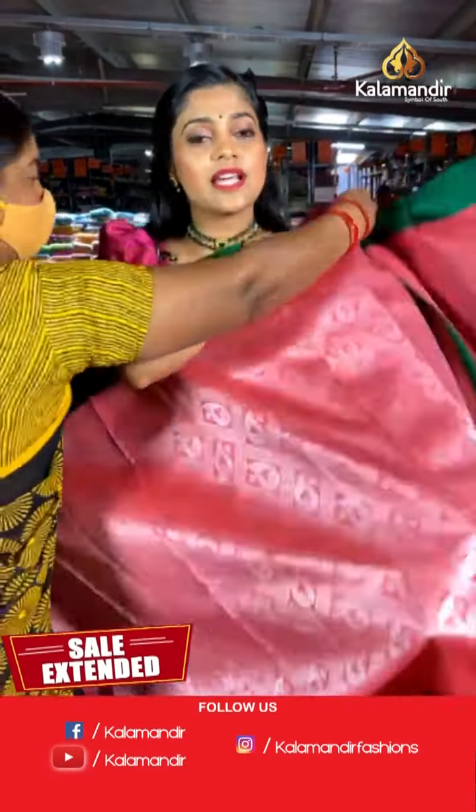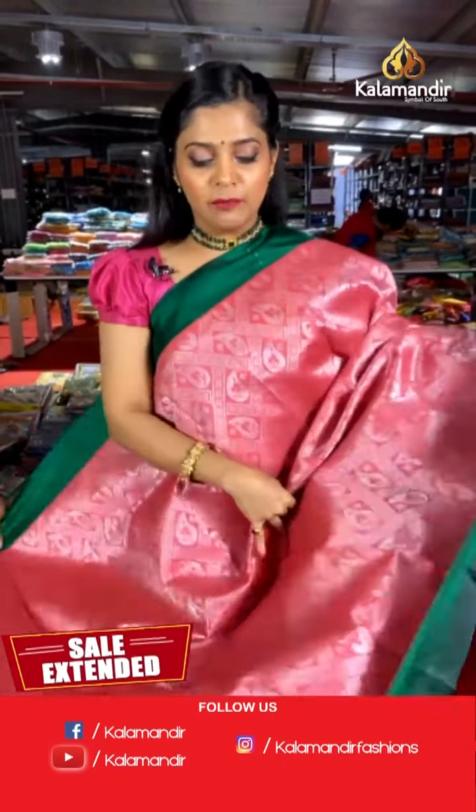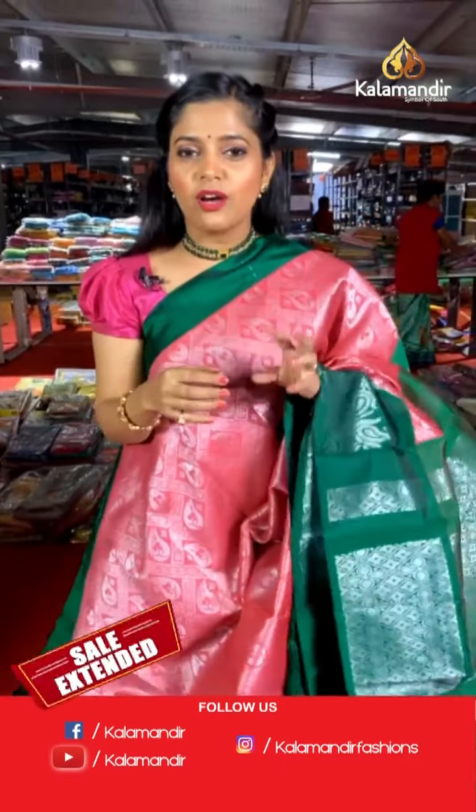So I'm moving on to the last saree from this lovely collection of Seco sarees. Again, many viewers are asking what is Seco sarees. Let me tell you all once again, it is a combination of silk and cotton material. Put together, it becomes a Seco saree.